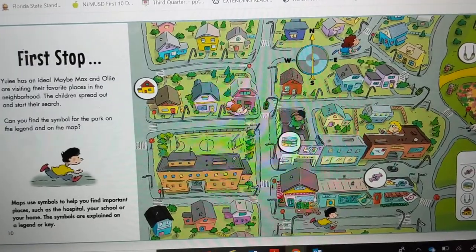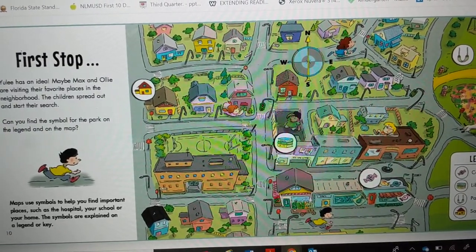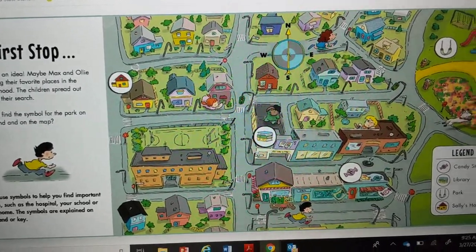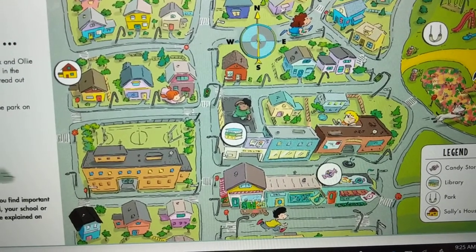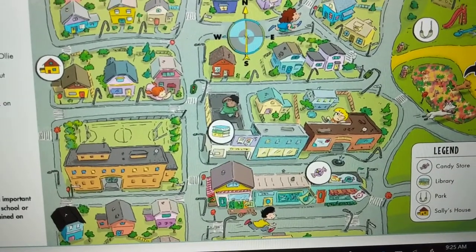Down at the bottom it says, maps use symbols to help you find important places such as the hospital, your school, or your house. The symbols are explained on a legend or key. So you can see the other things here are the candy store, the library, Sally's house.